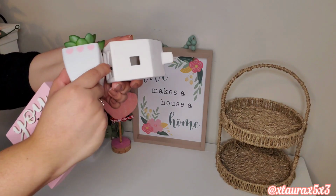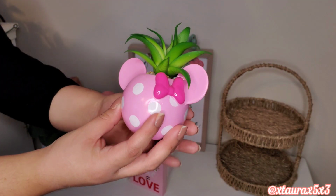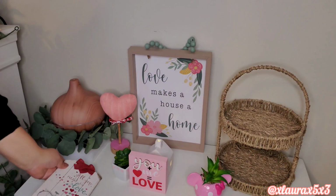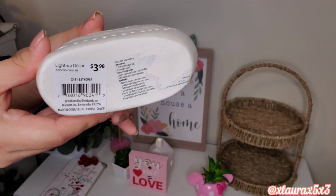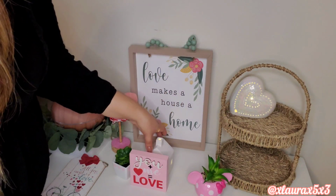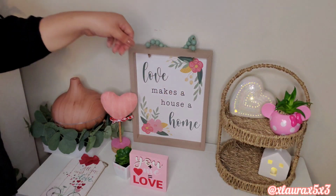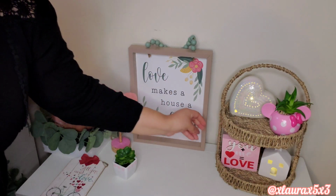I have another succulent and a light up house. Target's Dollar Spot is a good place to find those. I have my Minnie Mouse succulent from Dollar General last year, as well as this tag sign, All You Need Is Love. $1. I do have my iridescent light up heart. They do have these at Walmart again this year. I paid $3.98 for it. Those are very nice. I like to add something that lights up in both levels of my tier tray to kind of balance it out. So here I'm just going to accommodate things the best way I can.